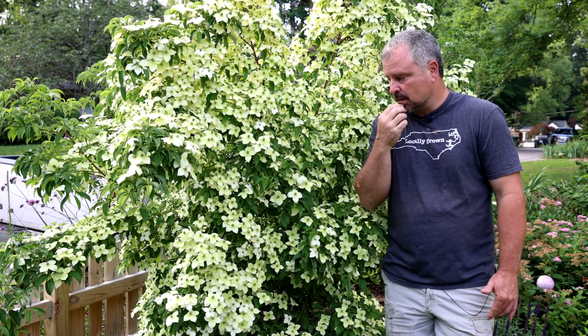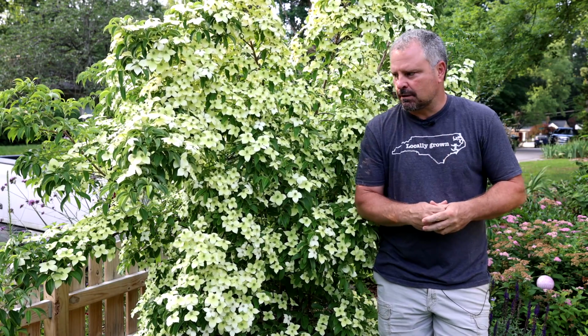This plant has been a struggle for nurserymen to grow. It is not hard in the ground. It's not a difficult landscape plant at all. But there are plants that are difficult to grow in a nursery setting that are pretty easy to grow in the ground. And then there's a lot of plants that are actually easy to grow in a nursery setting that are kind of more difficult in the ground.